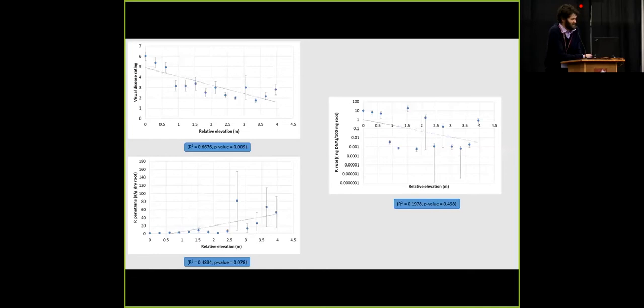The most interesting thing that I think we found is this last graph on the right. And this is Phytophthora rubi plotted against relative field elevation. And here we don't really see any correlation. So what this is indicating is that Phytophthora can be found throughout the field. But we're not seeing disease throughout the field. We're only seeing disease in lower areas.